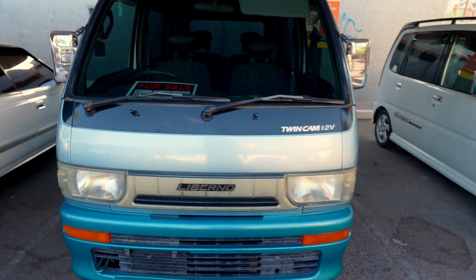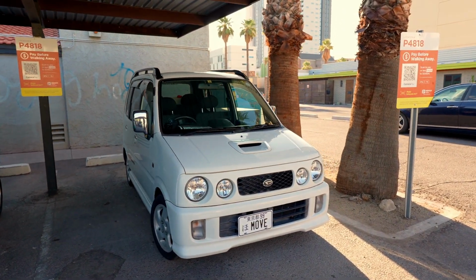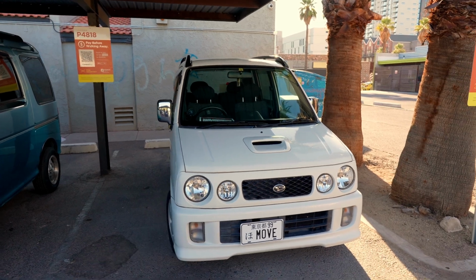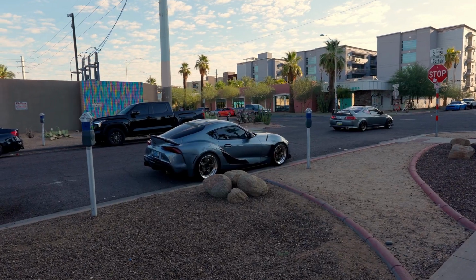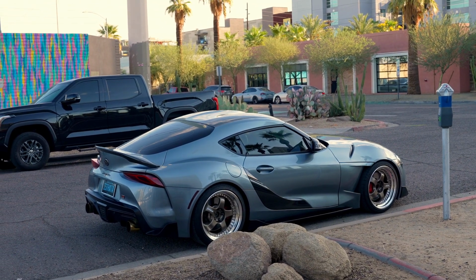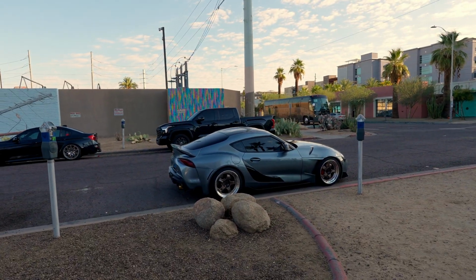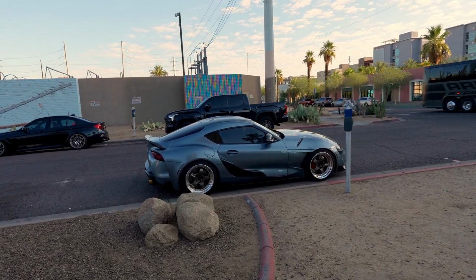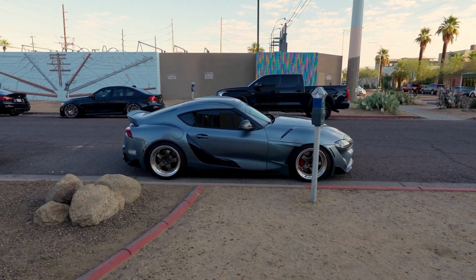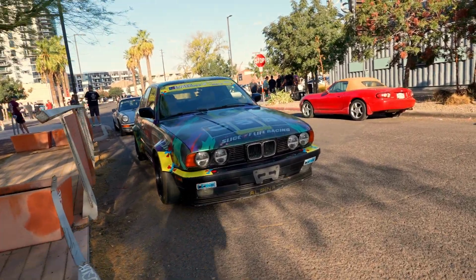So this has got to be a 3-cylinder. And then we got this guy over here. Ah, this is awesome. This is so cool. A Daihatsu Move. Is that a Supra? That has some pretty crazy aero on it, and some very, very nice work wheels. Dang, check this thing out.